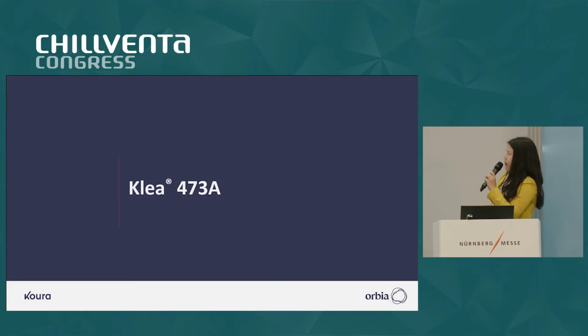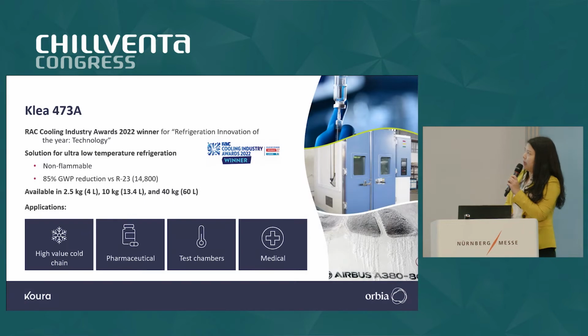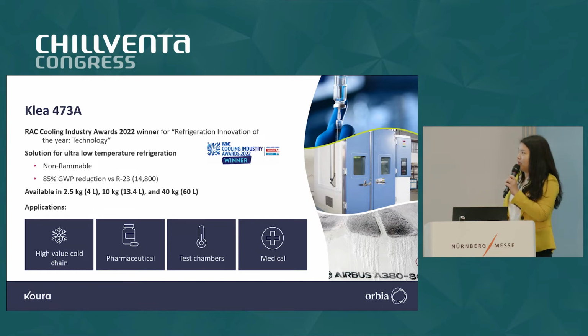So our first product is CLIA 473A. CLIA 473A has been recently recognized by the prestigious Rack Cooling Industry Awards 2022 by winning the Refrigeration Innovation of the Year in the technology category. So it's been developed for ultra-low temperature refrigeration. As we know, R23 or 508, they have very high GWP values. And so 473A was developed to match the safety classification.